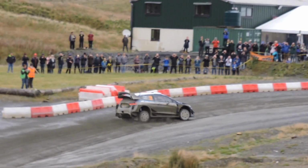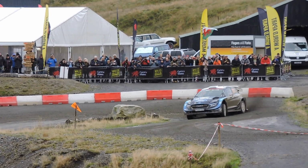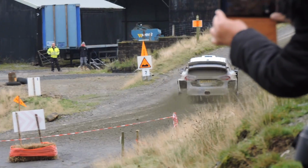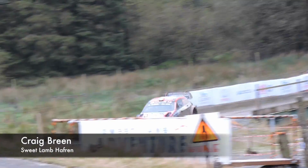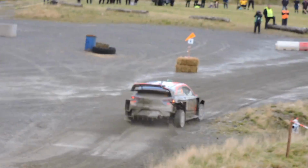Down the hill and turns his way through. Bit of understeer which he will correct. Keeps up the momentum, drags the car out the other side. Looks good this. Travelling. Well, it's not that badly damaged, is it? Looking at it from afar, over the jump he comes. But it could be a lot worse.